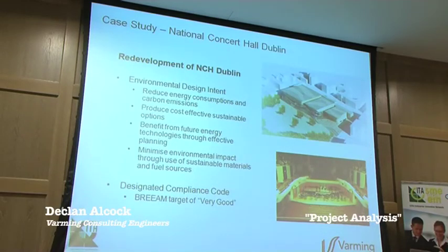So as a case study really of our typical or traditional workflow, we're going to take the proposed redevelopment of the National Concert Hall. Now, like a lot of PPP projects, this never went ahead, but there was a huge amount of effort, time and money put into actually getting the design together. So I hope to illustrate with this how that effort, time, and cost can be dragged forward through using BIM tools rather than going through this whole detailed process. So the objective of this project really was to reduce energy through the effective use of sustainable solutions and to reduce the environmental impact of the building. And at the time there was a bespoke BREEAM requirement for very good.